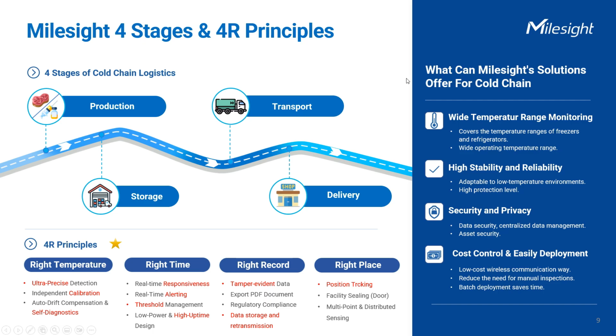Milesight's wireless temperature sensing devices make it easy to achieve these 4 guardians. As a result, temperature-sensitive goods are consistently monitored, stored, and transported at the correct temperature, arrive at their intended destinations without delays, and meet regulatory requirements with proper documentation and reporting.